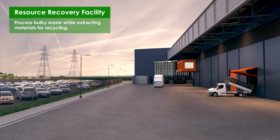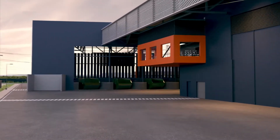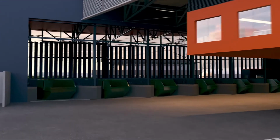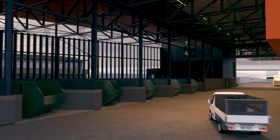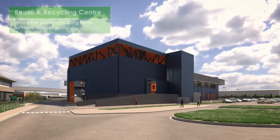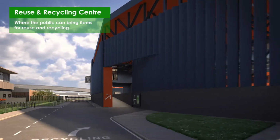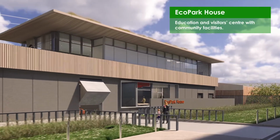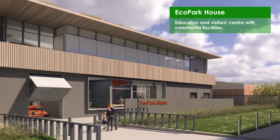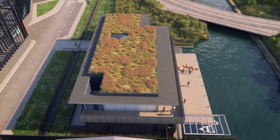EcoPark South will deliver flagship recycling facilities, including a resource recovery facility, which will treat up to 135,000 tonnes of recyclable waste a year. The contract also includes construction of a new reuse and recycling centre for local residents to bring their recycling direct to the EcoPark for the first time ever. Taylor Woodrow will also build EcoPark House, a new community hub to teach residents about waste prevention and recycling, as well as being a new home for the Edmonton Sea Cadets.